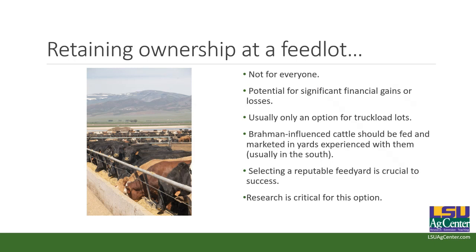I'm going to mention retaining ownership at a feedlot through the feeding process, but I'm not going to spend a ton of time on it because it is mostly used for truckload lots of cattle. It's not for everyone. There is potential for significant financial gains or alternatively huge losses. You've got to proceed with caution with this, folks.